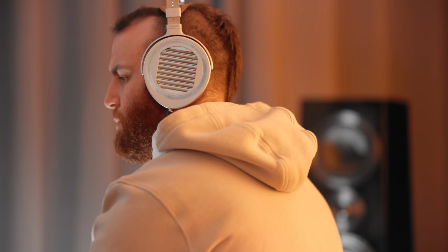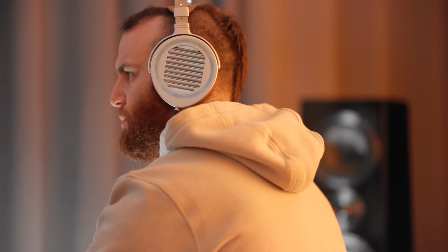Now, to bring this back to the comparison to the HE1000, the HE1000 has a better ability to soundstage for most music, but occasionally the SUSVARA does beat it, but I would give the overall edge to the 1000.